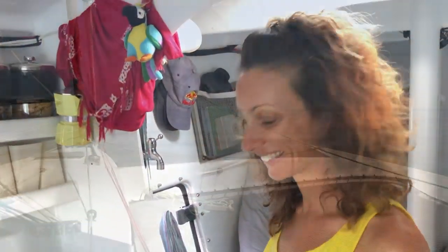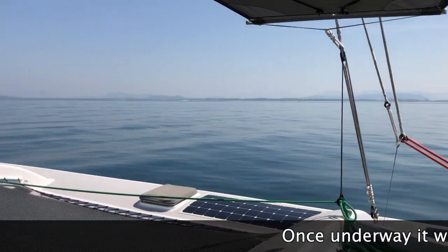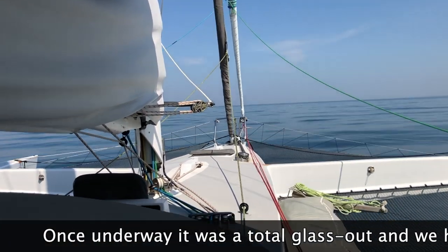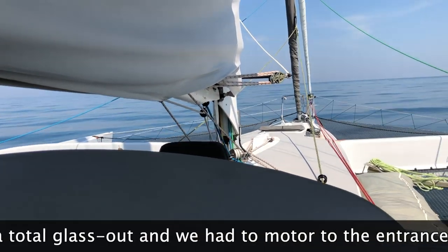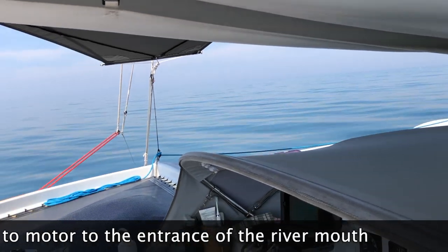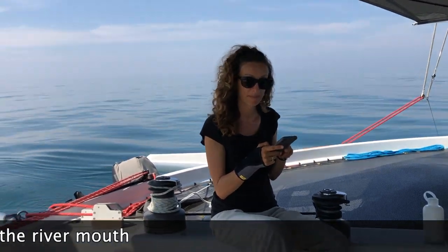Not a lot happening out here. We've got George, he's probably a couple of miles up in front of us. He motors much better than we do. We're doing about 5 knots, I think, with our little outboard at the moment, just on cruise speed.